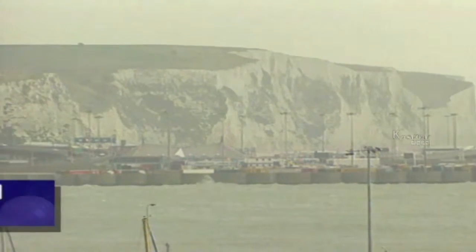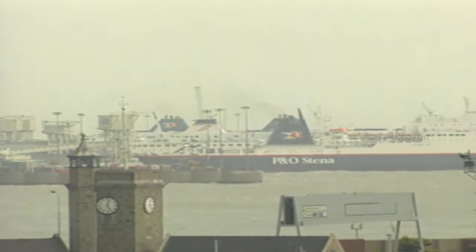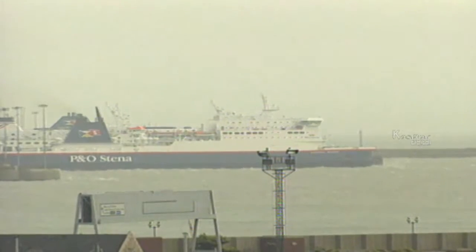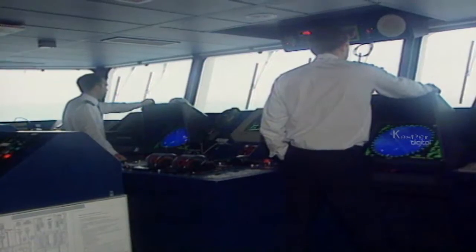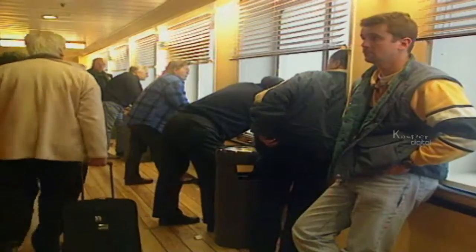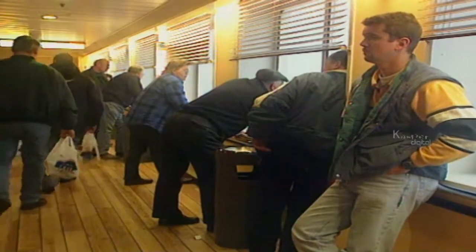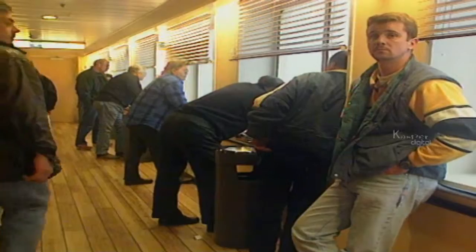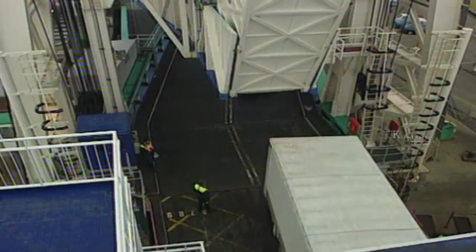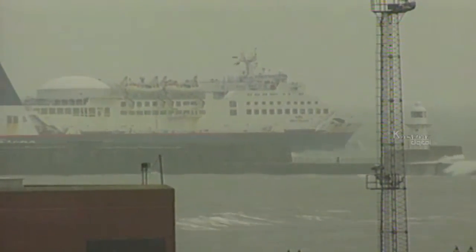And for tourists planning a cross-channel trip, here's an alternative to air travel. Weighing in at nearly 30 tonnes, she's the largest cross-channel ferry ever to ply the Straits of Dover, and probably the most luxurious. Operated by P&O Stena Line, this multi-million-dollar state-of-the-art ship can carry up to 2,000 passengers, 600 cars, or a combination of cars, caravans, coaches and freight vehicles. The owners say that since the opening of the Eurotunnel, providing direct rail links between Britain and France, ferry services have been faced with increasing competition.